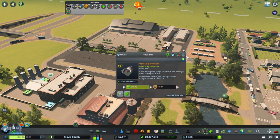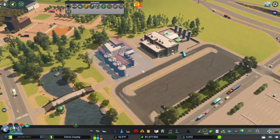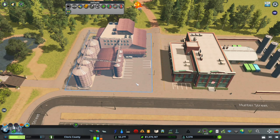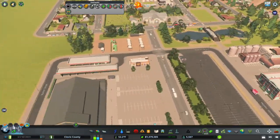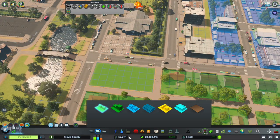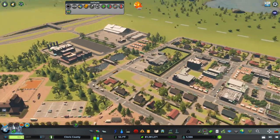What's going on here? Flower. We have some supply chain issues. We'll have to work that out. I guess they can't just like forklift that over, huh? I mean, this was exactly what I was looking for in here. Now we can zone that.